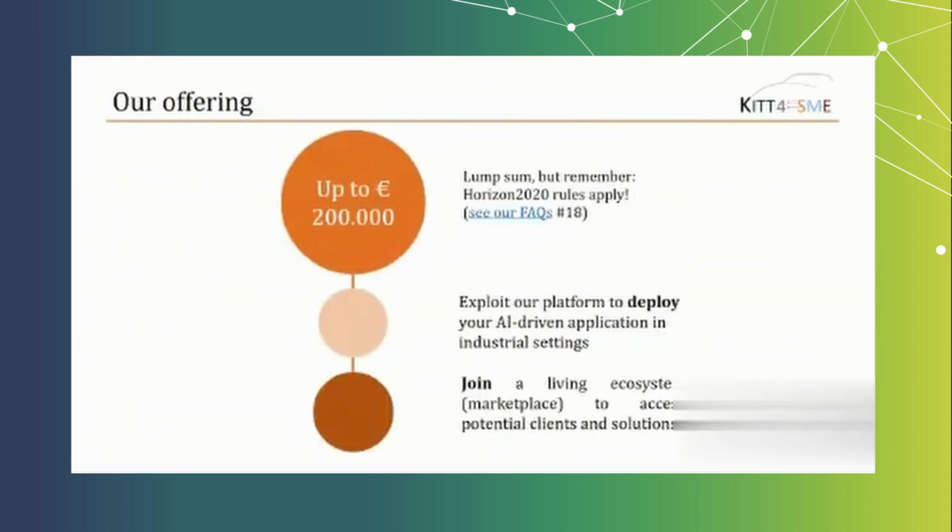In terms of our offering for this round of open call, it's going to be up to 200,000 for this small consortia to exploit our platform. That's obviously our goal, to validate our platform and deploy industrial applications. We want to help SMEs get some first success with the use of AI. And obviously you can join an ecosystem, because we have other solutions available on the platform that can also be adopted.